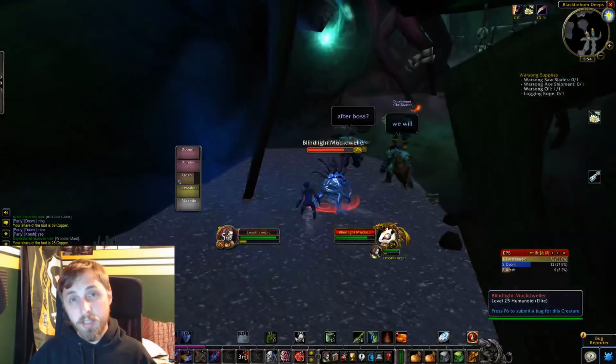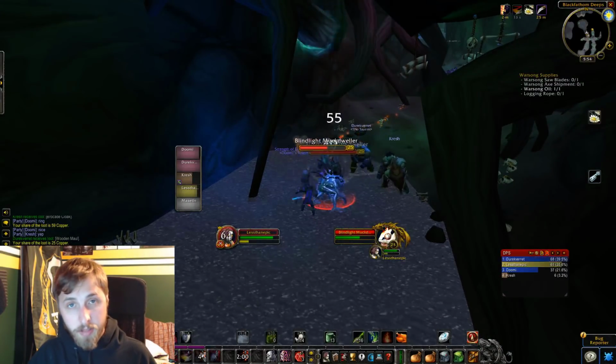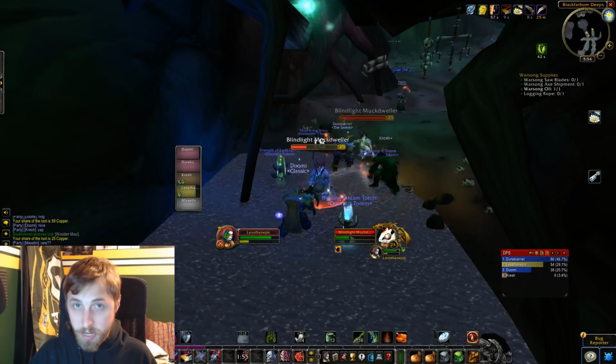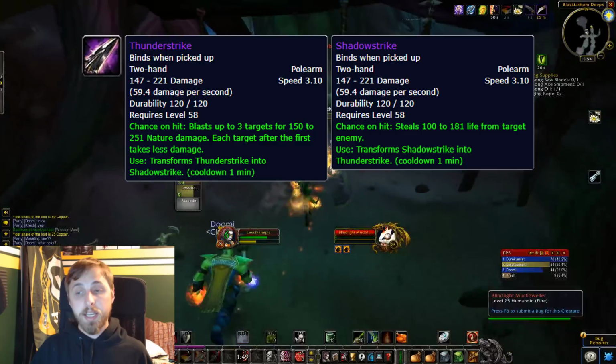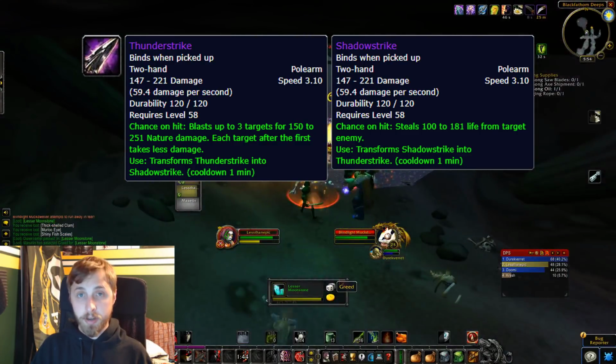The next item on our list is going to be a weapon again, but this weapon is a little bit more unique than the last. This weapon is called Thunder Strike, or is it called Shadow Strike? So this weapon is the weapon that you can click to change between Thunder Strike and Shadow Strike. It's a weapon that drops in Molten Core off of the boss named Sul'Thraze Harbinger.